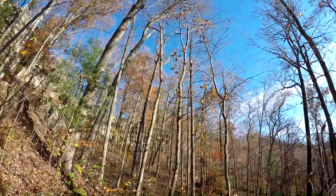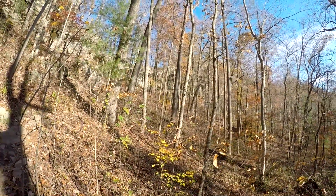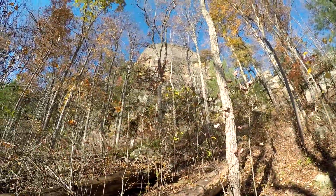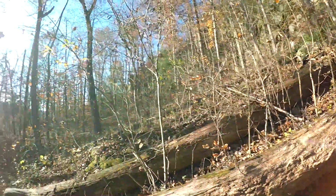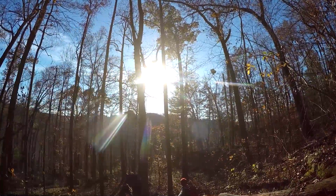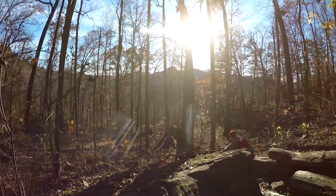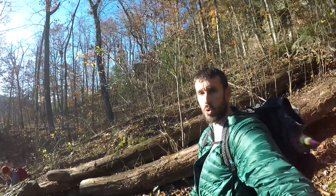All right, we just came down the stairs up there from the viewing area of Courthouse Rock. And here is Courthouse Rock from the bottom. What do we got left here? Half hour of sun before it goes down over the back of the hill there. All I know is that if we don't find camp soon, it's going to start getting cold and dark.